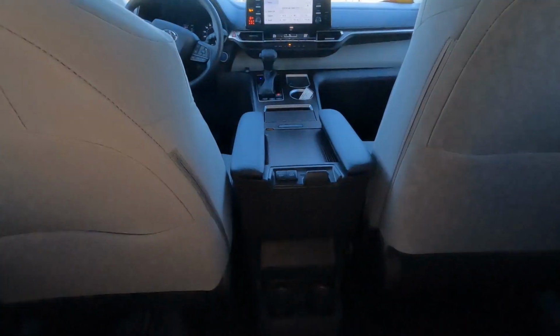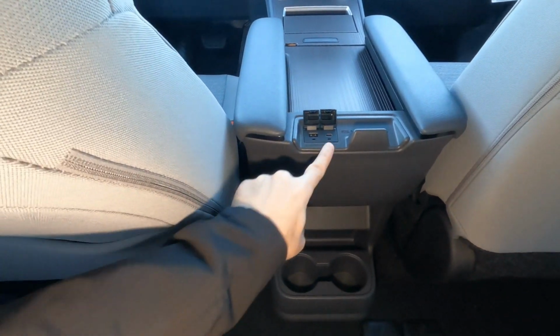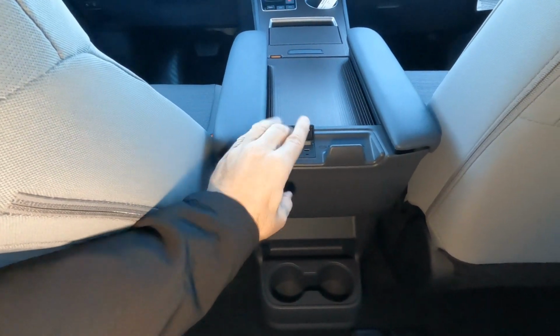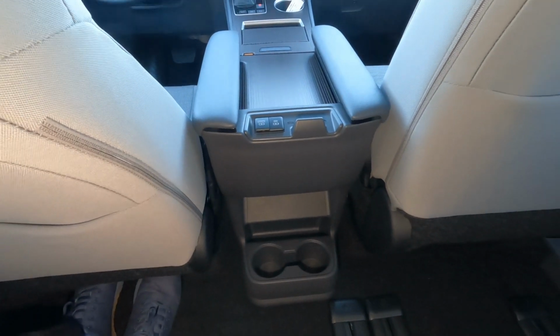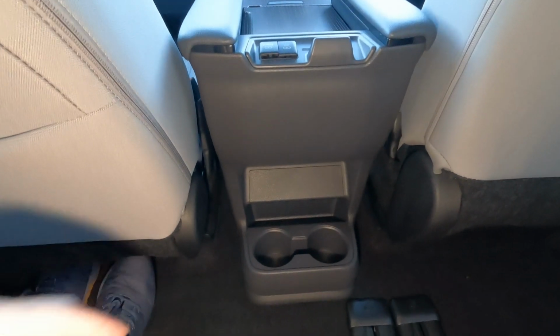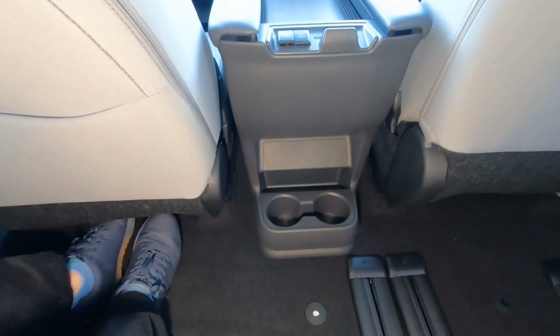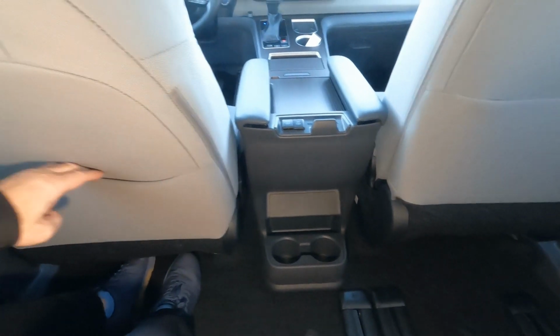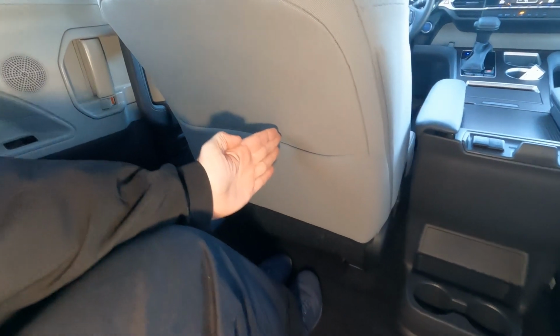We'll take a look down here at the center console. So there's a couple USB charging opportunities right here. This is so you can hang headphones if you want to hang some headphones up. Down low on the floor, there's 2 cup holders down there, and there's also a little storage compartment as well. Both seats have pockets on them. The amount of leg room here, second to none.